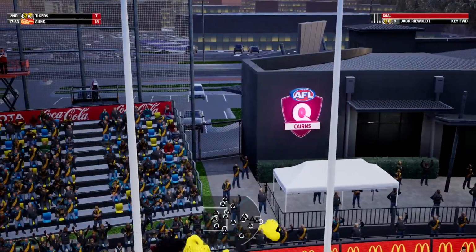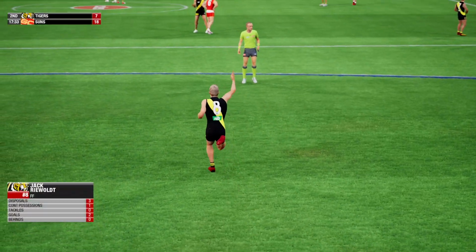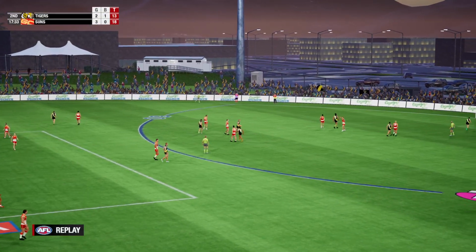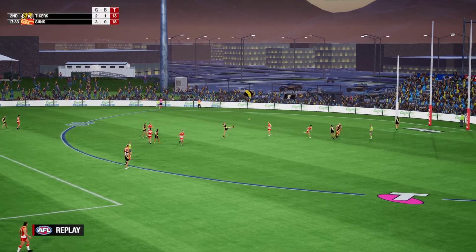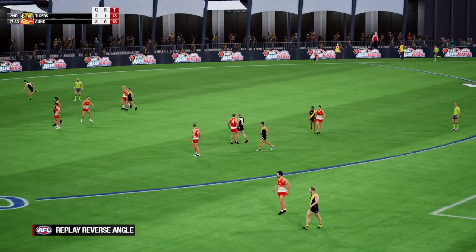What a goal! That's two now. Finding his feet in front of goals. They get around him after that effort. The Tigers reduce the margin. This is how they can score big, Hutto. If they can do that on a consistent basis, it's massive. That's a really good team goal.